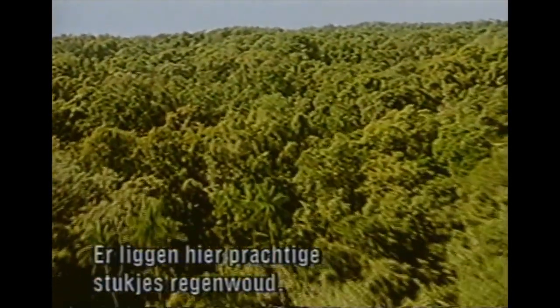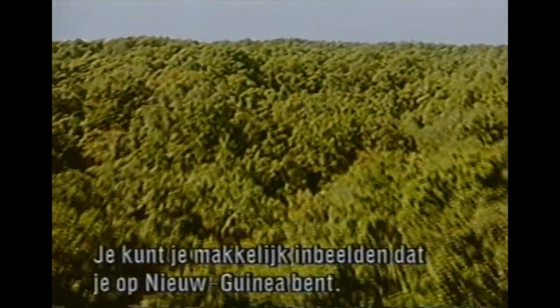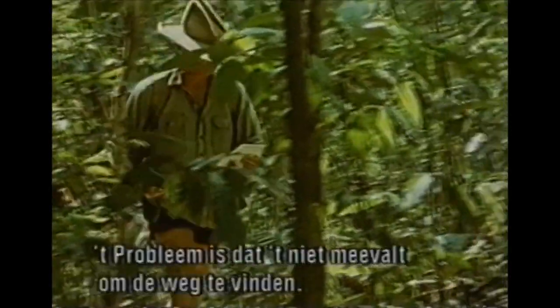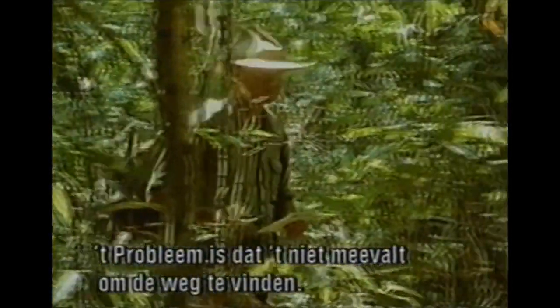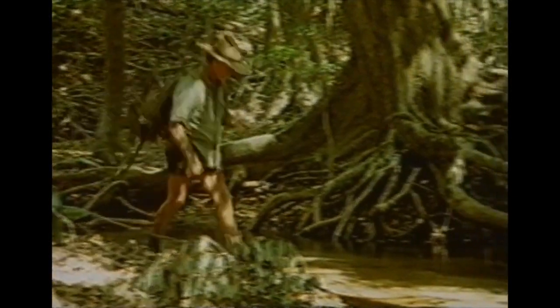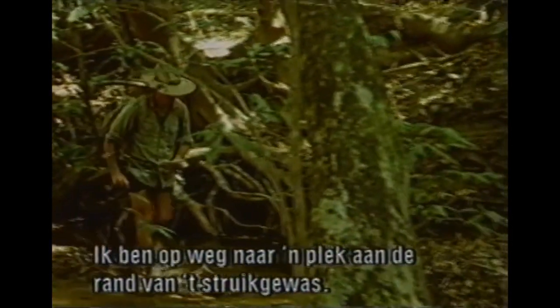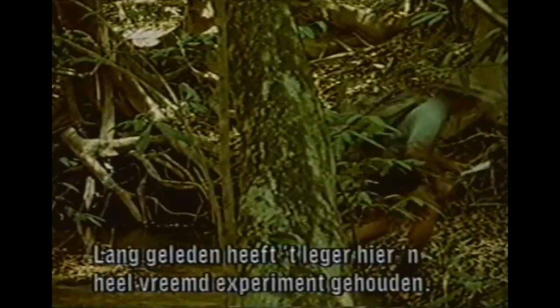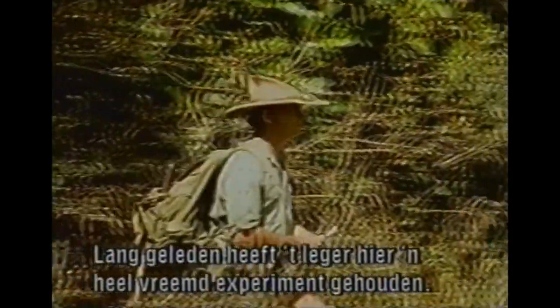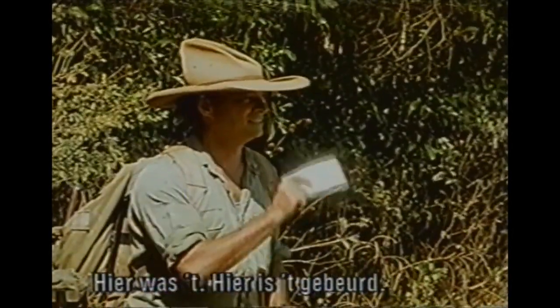There's some magnificent bits of rainforest around this coast. And looking at it, it wouldn't be hard to kid yourself that you're in New Guinea. Only problem is, it can be pretty tricky country to navigate in. I'm heading for a place out on the edge of this patch of scrub. Years ago, it was the site of a very strange army experiment. This is the spot. This is where it happened.